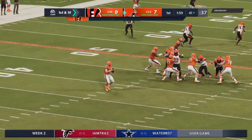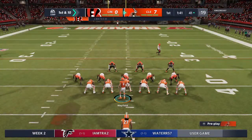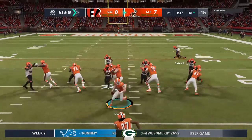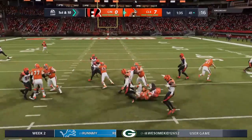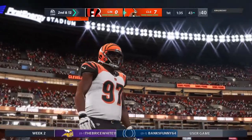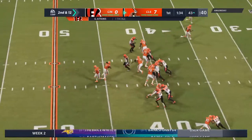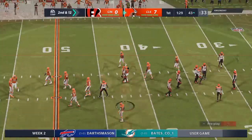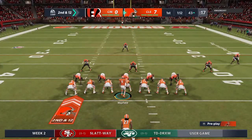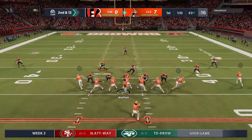That's good for a Cleveland 1st down, an 11-yard pickup. 41-yard line. On 1st down, they'll run with Hunt. And they went the wrong way there. Losing yardage back at the 43-yard line. 2 yards the loss, brings up 2nd and 12 at the Bengals' 43-yard line.